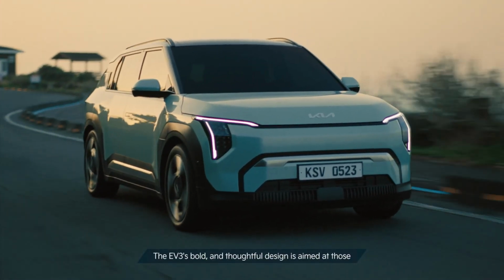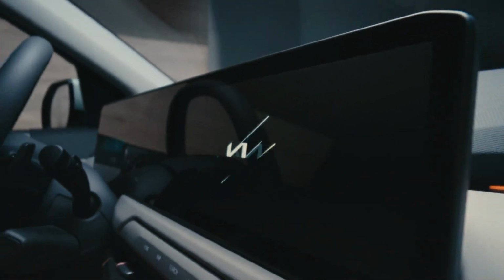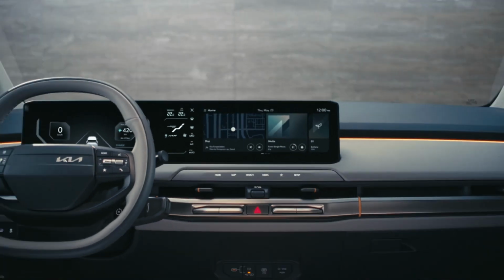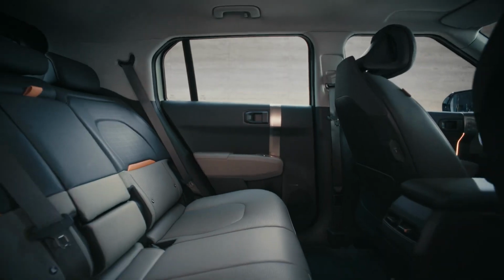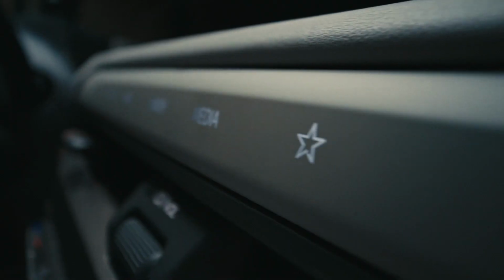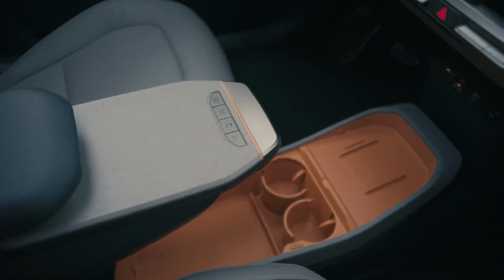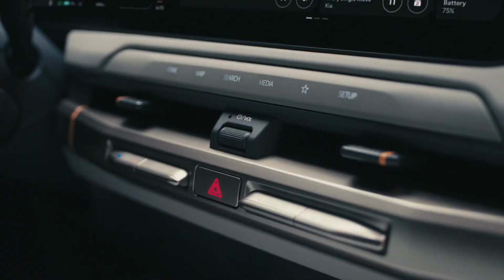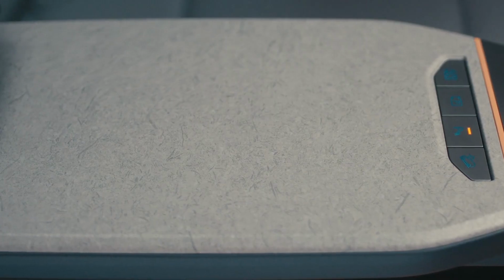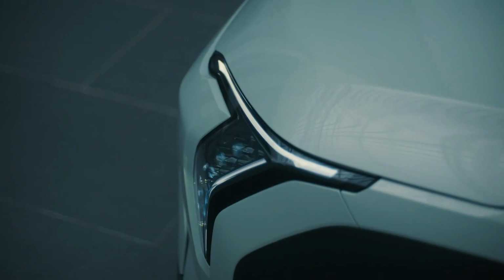Stepping inside, the cabin is a lesson in minimalism and efficiency. It offers seating for 5 and surprises with its spaciousness. 2 large 12.3-inch touchscreens span the dashboard, complemented by a handy 5.0-inch panel for climate controls. Everything designed for ease of use. And here's something cool. The console lid doubles as a table for your laptop or snacks.